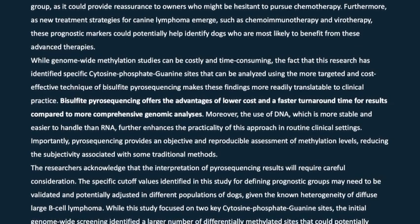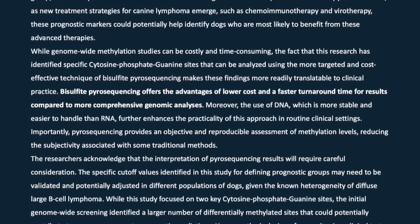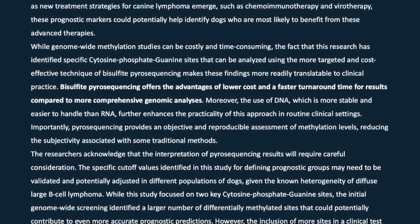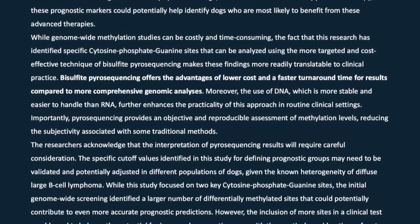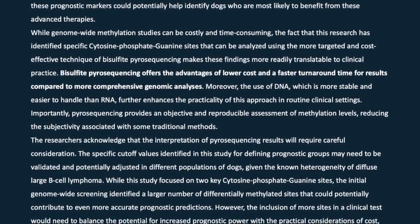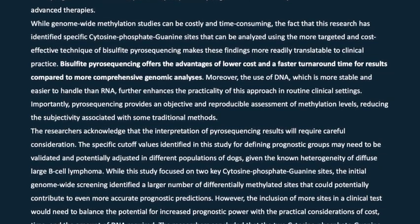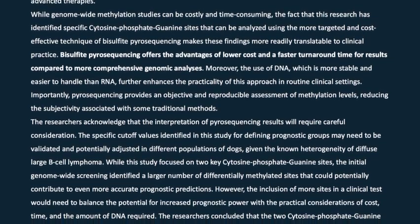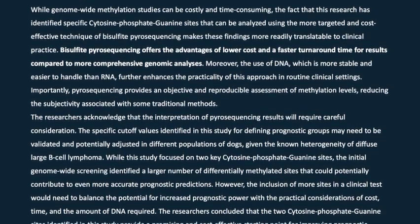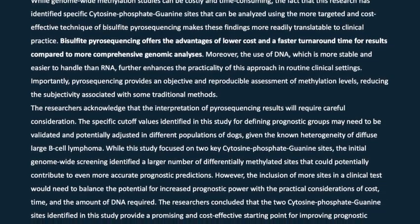Importantly, pyrosequencing provides an objective and reproducible assessment of methylation levels, reducing the subjectivity associated with some traditional methods. The researchers acknowledge that the interpretation of pyrosequencing results will require careful consideration. The specific cutoff values identified in this study for defining prognostic groups may need to be validated and potentially adjusted in different populations of dogs, given the known heterogeneity of diffuse large B-cell lymphoma.